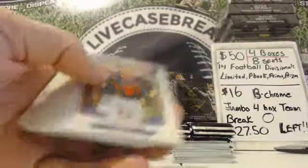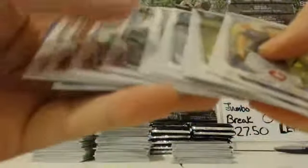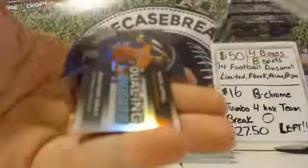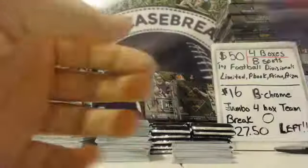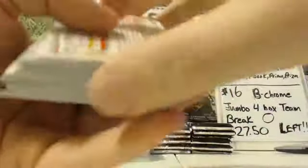Cecchini Brothers, die cut. And looks like we have a Mark Appel and Johnny Gray die cut, got an auto on the top. It is Jacoby Jones for Pittsburgh.